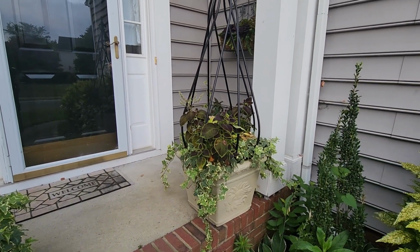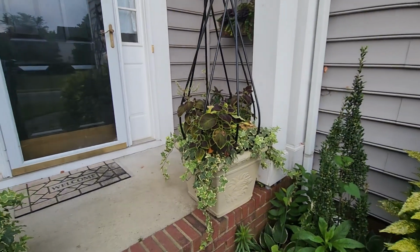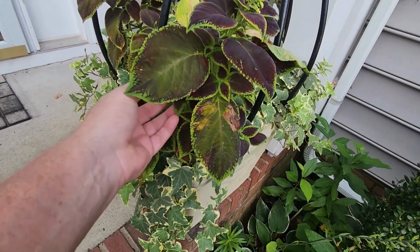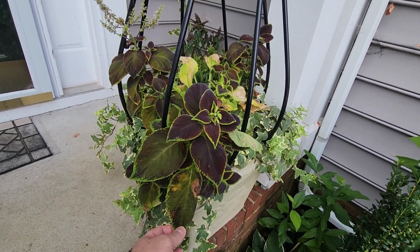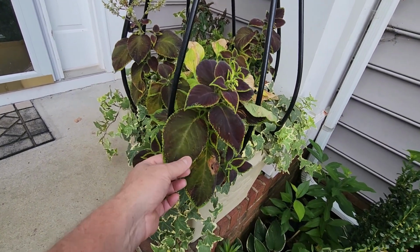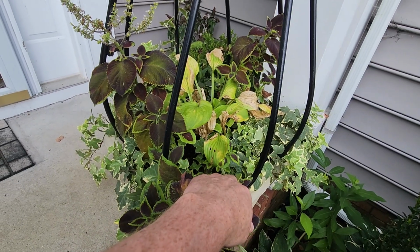This one, for some reason, I believe is getting just a little bit too much sun. As you can see, that coleus is getting just a little burned, and that's very unusual here. It's probably the variety of coleus. They've always thrived here. But yeah, I think these are getting just a little burned, and then the hosta is getting a little bit too much sun.